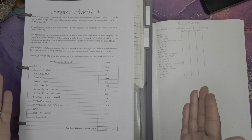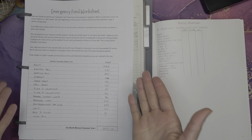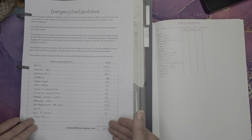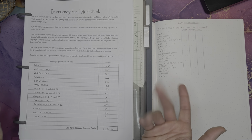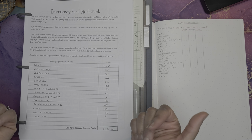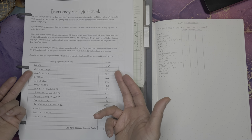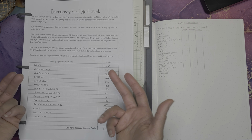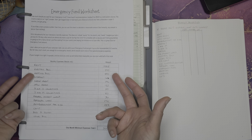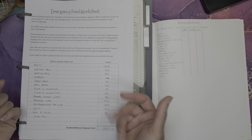Okay, so let's go through it one at a time here. For the emergency fund worksheet, these are the needs, the requirements, right? So we have rent, which is $1,225. Electric bill, the worst it's been was February's bill. That was $245 last year. Heating bill, worst that has been is $382, which was again February of last year.